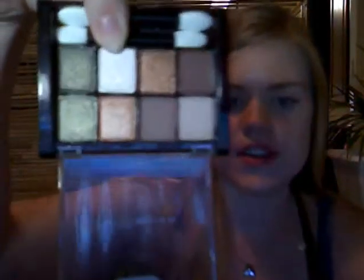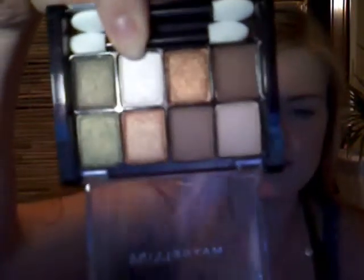Okay, the very first thing that I grabbed when I went in to look for my top 10 favorite products, the first thing that I reached for is from Maybelline. It's the Sun Baked Neutrals 8 palette, and it has some really pretty colors in it. And I love that you get 8 different shadows for, I think it was $6.59, and then I had a coupon on top of that.